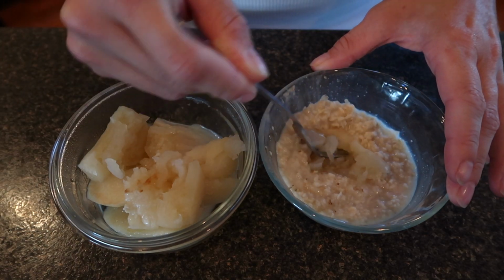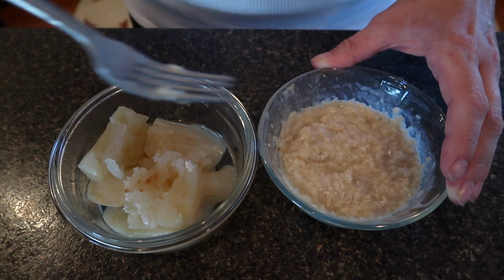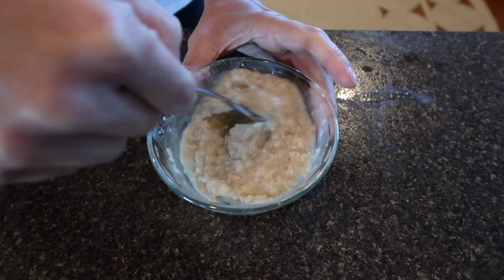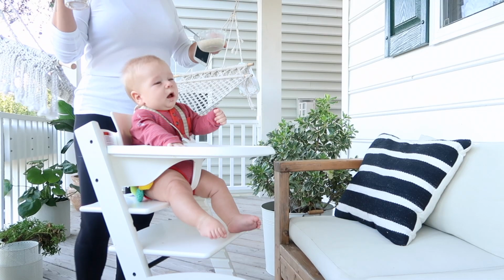We just started solids with Miles a couple months ago. So most mornings he gets a little bit of oatmeal with milk and a fruit mixed in. Today it is apples.